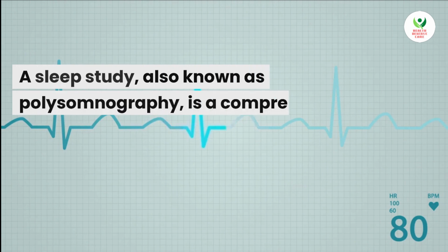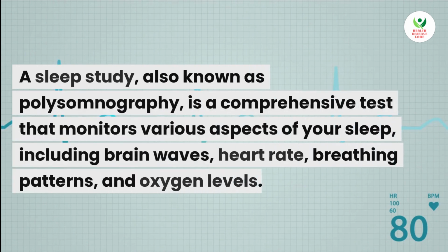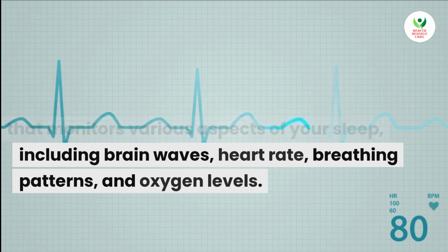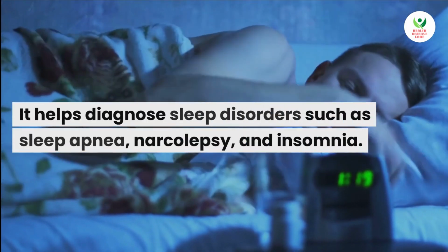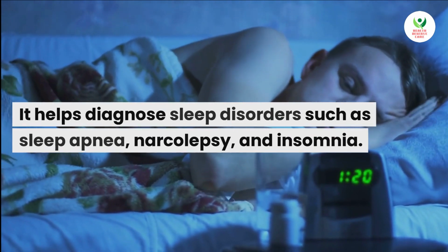Point 20. Sleep study, polysomnography. A sleep study, also known as polysomnography, is a comprehensive test that monitors various aspects of your sleep, including brain waves, heart rate, breathing patterns, and oxygen levels. It helps diagnose sleep disorders such as sleep apnea, narcolepsy, and insomnia.